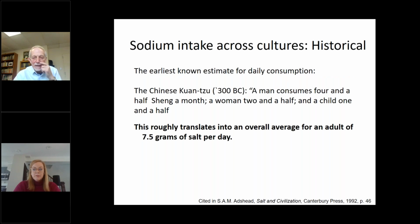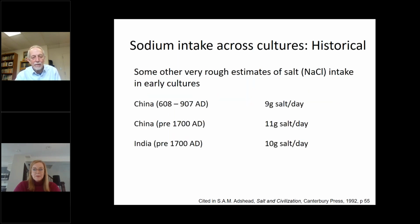If one looks back across cultures, one finds that this number comes up time and time again. Here's the oldest known estimate, and it's very, very rough, but it comes out, 300 BC, to 7.5 grams of salt per day. Here's some other estimates. Again, these are very, very rough, but again, are remarkably about the same levels of salt in these cultures that are independent and very, very old.